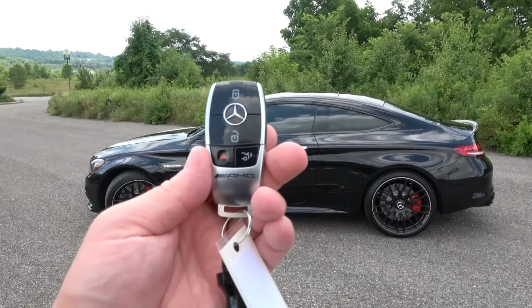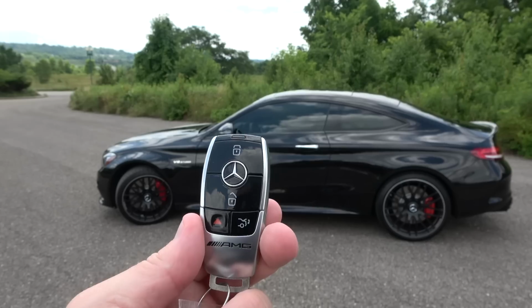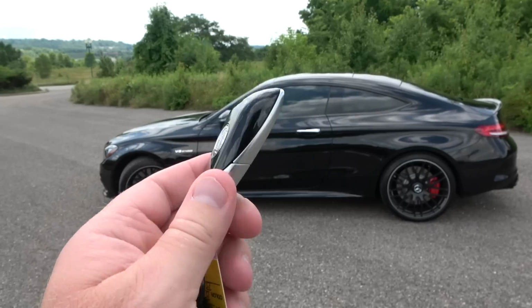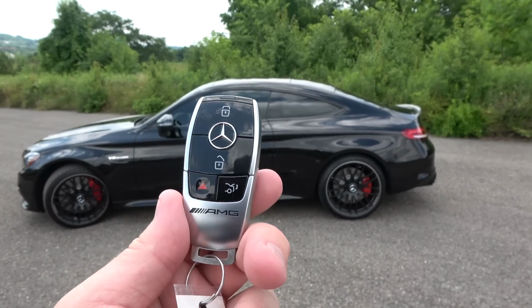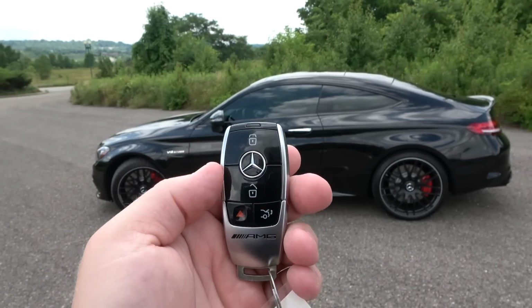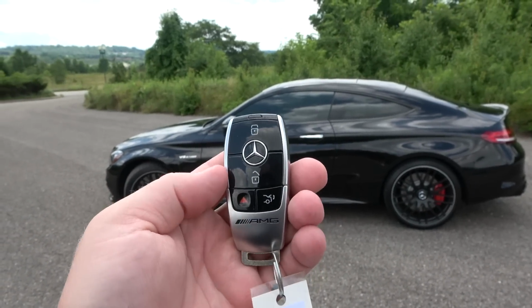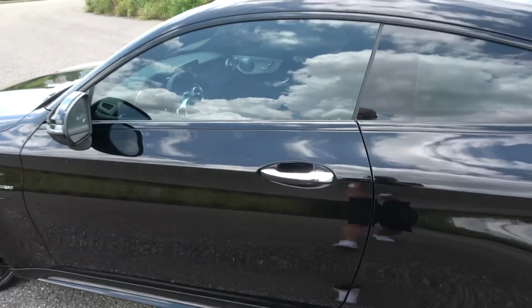But before we do that, take a look at the new key. Finally, the C-Class also gets the upgraded Mercedes key. It had the old key up to 2018, which was the same key from, I think, 2002. So yeah, for today's first world observation here, it's nice to have a newer, nicer looking designed key fob. Let's jump inside here.